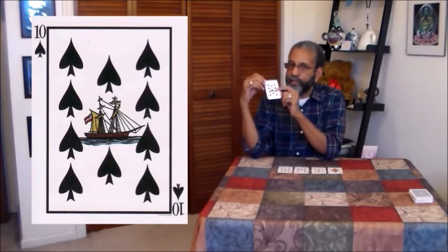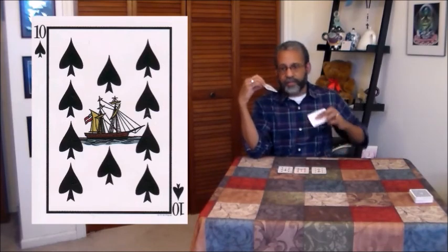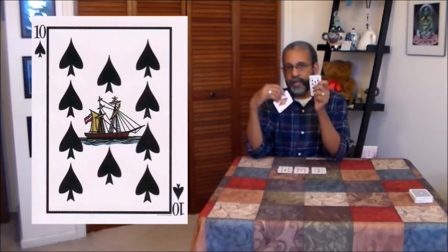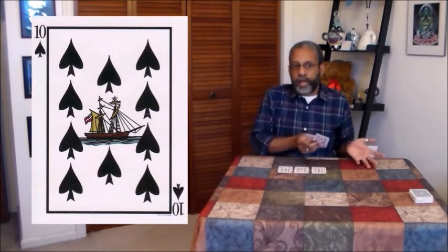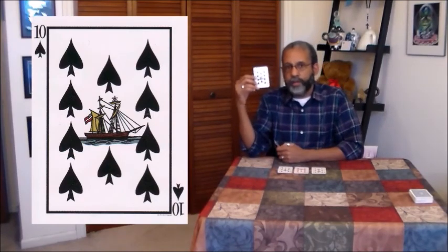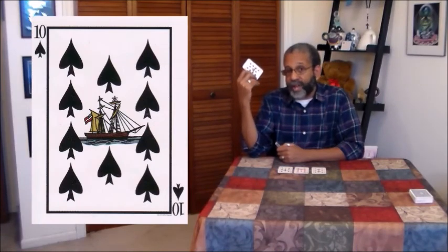But the 10 as a number can just represent a transition. We started the line with an ace and ended with a 10, so they actually share the same number. If we reduce the 10 by adding the 1 and the 0, it's 1. The 10 is a number of transition because it takes us from completing something to moving to the next stage, starting something new. So this could be a cycle coming to an end, and we may need to give it some thought or decision making, because I tend to look at spades as mental activity, so this could represent problem solving and decision making.